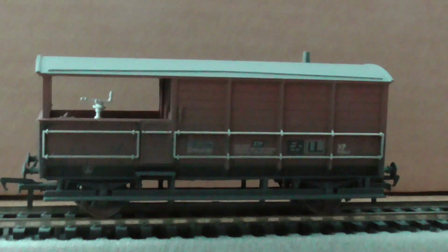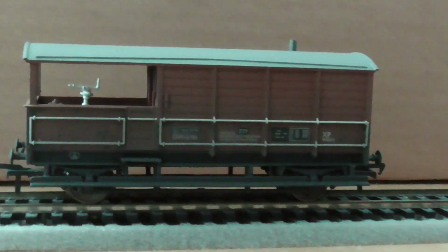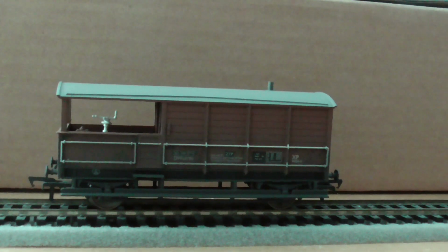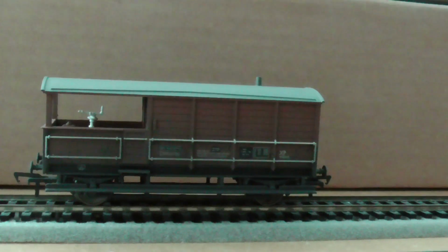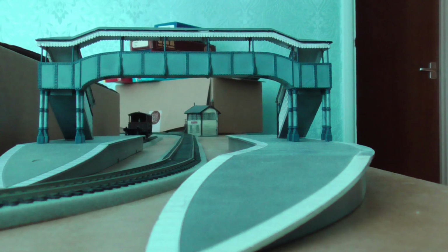But just before that happens, I thought you might like a closer view of this wagon. This is of Great Western Railway origin. It's known as a toad. I think it's a 20-ton brake van, quite a powerful brake for heavy freight. So there you are. Well, the train is on its way.